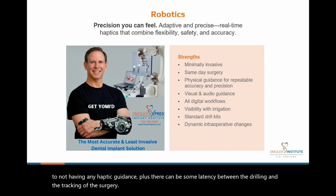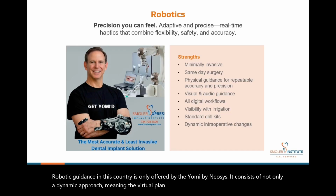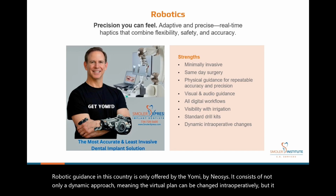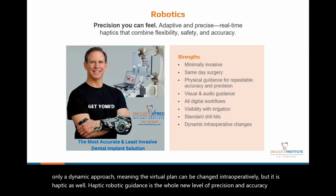Robotic guidance in this country is only offered by the Yomi by Neocis. It consists of not only a dynamic approach, meaning the virtual plan can be changed intraoperatively, but it is haptic as well. Haptic robotic guidance is a whole new level of precision and accuracy. Haptic robotic guidance gives the surgeon feedback.